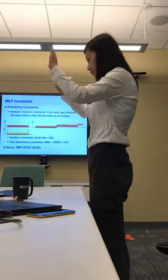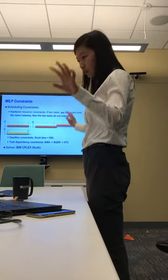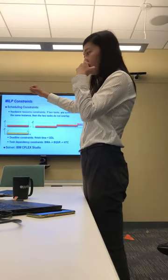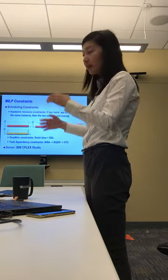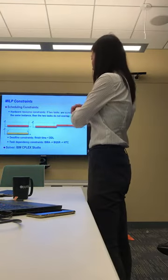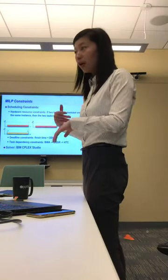So we describe this, and then I generate a script. Given the input, it generates the LP formulation automatically, and then I put this LP formulation into CPLEX, IBM CPLEX, and solve it. That gives the optimal solution.